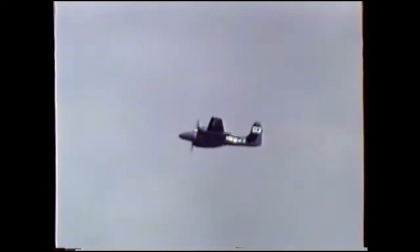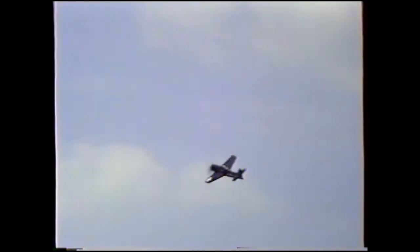Fine job blowing the airport up. How'd you like that? Yes, all right. Well, ladies and gentlemen, while we're watching some of these airplanes fly by, that's the F-8F Bearcat, only one of two F-8F2s that are left anywhere in the world.